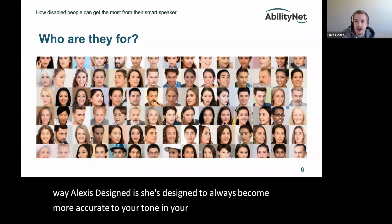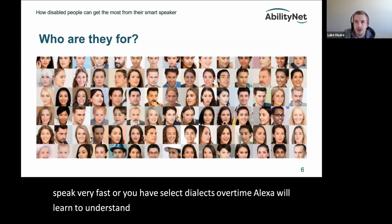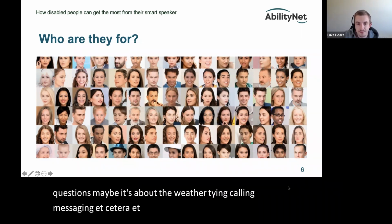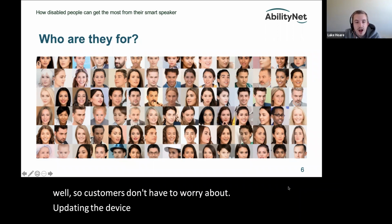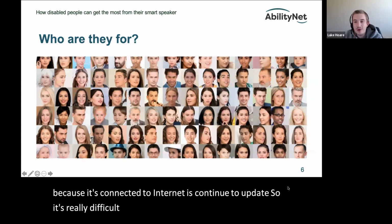The way Alexa is designed, she's designed to always become more accurate to your tone and your pronunciation. So if you speak very fast or you have a slight dialect, over time Alexa will learn to understand your voice, and it never stops learning. The more you talk to her and ask your questions, maybe about the weather, time, calling, messaging, the more it learns your voice and becomes more accurate over time. And it continues to update as well. Customers don't have to worry about updating their device, like with laptops, computers and tablets. Because it's connected to the internet, it continues to update. So it's really difficult to say who they're used for, because they're used by so many people.